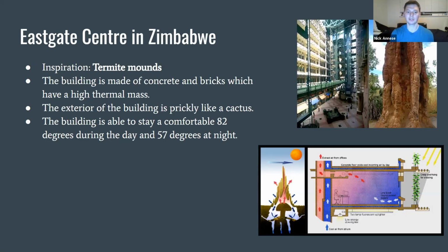And by increasing the amount of surface area, heat loss is improved at night, while heat gain is actually reduced during the day. The building has some power fans inside of it, which pull in cool air from outside and disperse it throughout the 7 floors of the building. And the concrete blocks absorb the cool air, and in the morning, the warm air is actually vented through the chimneys. And so this allows the building to stay at a comfortable 82 degrees during the day and 57 degrees at night.